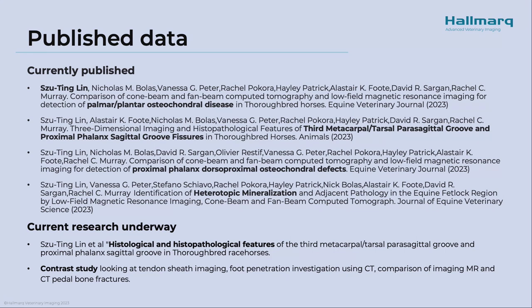Sufficient research work has been published. I've just put some key points up here. If you look at Tsuting Ling, she was a student, just left Rossdale's and Cambridge now, but she did a series of work on thoroughbred cadaver limbs, and you can see palmar osteochondral disease, parasagittal grooves, proximal phalanx, and heterotopic mineralization as four separate papers. And there's another one on the histology coming through the system. And we also have a customer working on a publication related to contrast.